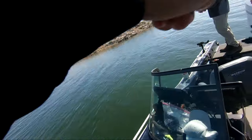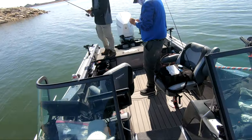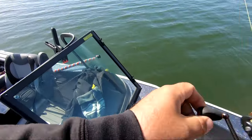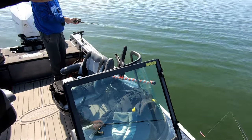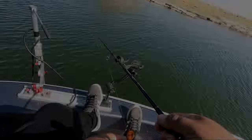Yes! Oh my. It's a huge walleye, dude. That was a big ass walleye, bro. I know I set that hook too. I just wanted to keep it pinned, man, because it started running towards me and there was no tension anymore. So that's why I was doing that.